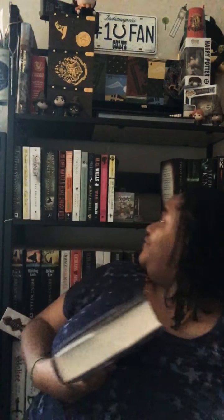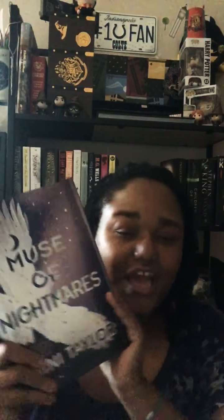I have it on my bookshelf somewhere. Oh, right here. I don't know if you can see it. Right here, that was the first one. So this is the second one in the duology. I plan on finishing, like I said, either today or tomorrow. I only have like 50 pages left.